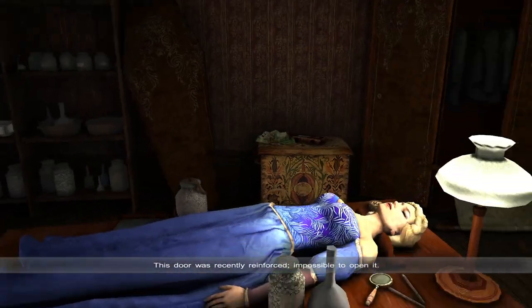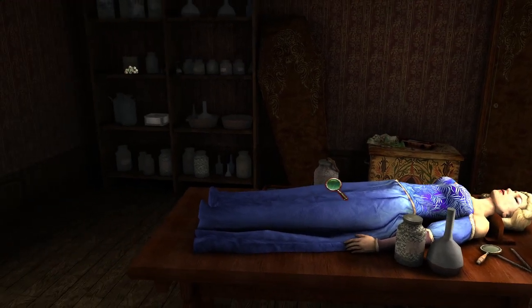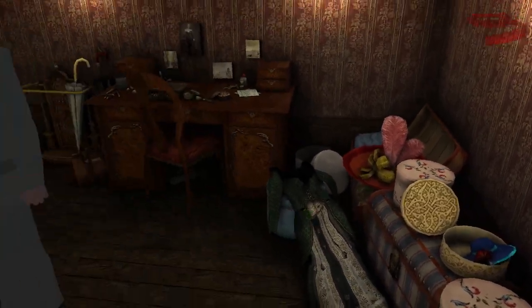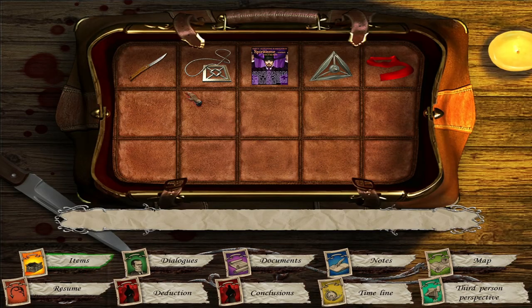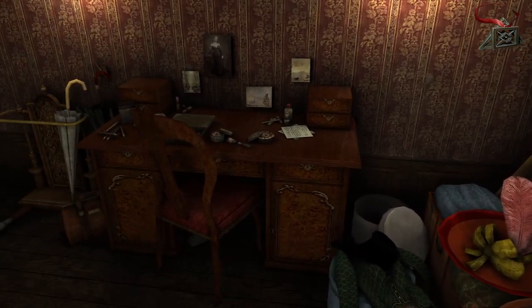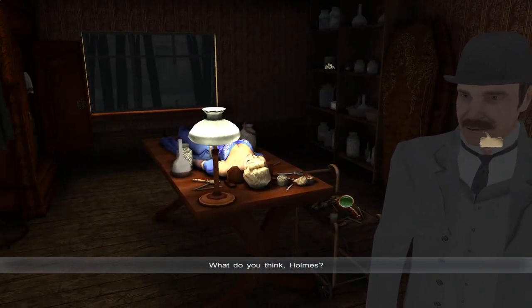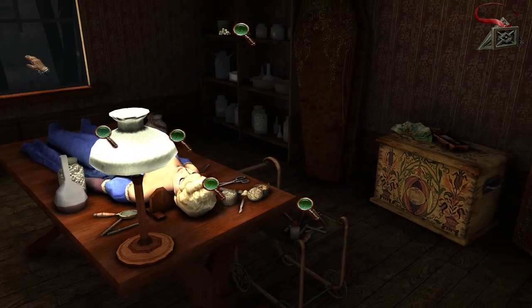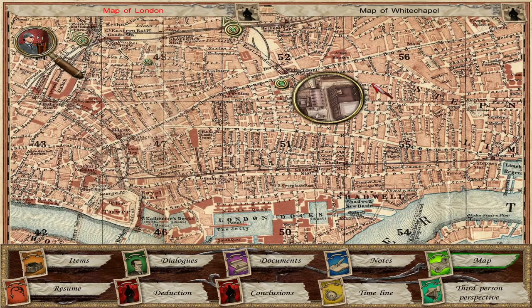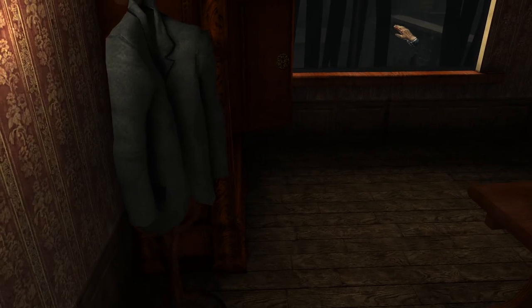This door was recently reinforced. Impossible to open it. Okay, what have I missed? This may come in handy. Now I need to combine the red ribbon with the thing. No? Okay. Oh, there. Okay, what now? What do you think, Holmes? I think we've done everything we can do here. So, are we meant to go back? Maybe if we come back out.